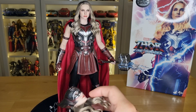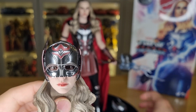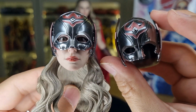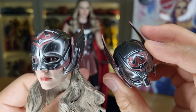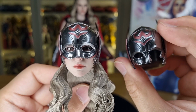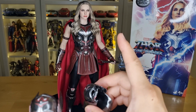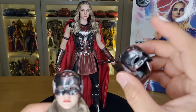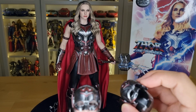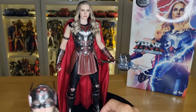By default you will get the helmeted head sculpt as well. If you buy the special edition, which is what I have here, it's the broken helmet version. All you have to do is take these spiky fins off, and then you can just slot it in and it will be fine, it works. You also have a completely separate head sculpt for Natalie Portman, which is great. That's what I wanted, because I don't want to put this helmet on the Natalie Portman face, because it will scratch it, that's what I worry about. Luckily they provide both of them, which is a bonus.